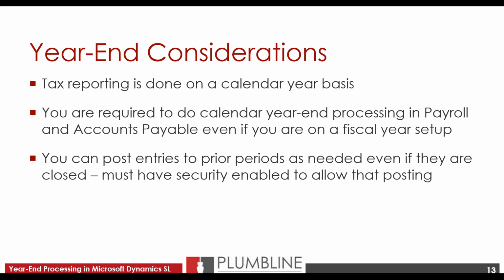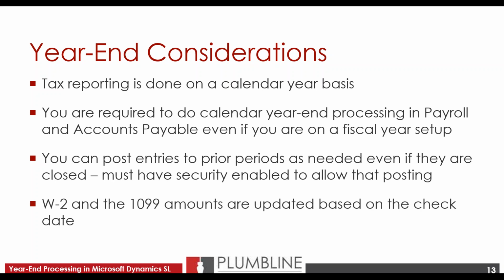So there are some setup options surrounding this in the General Ledger setup screen of your General Ledger module that can restrict users' ability to post to closed periods and years. There could also be third-party add-ons installed on top of Dynamics SL that could impact the ability to post back to closed periods and years as well. The W-2 and 1099 amounts are updated based on check date. Just something to keep in mind as you're reviewing numbers.